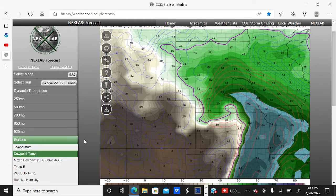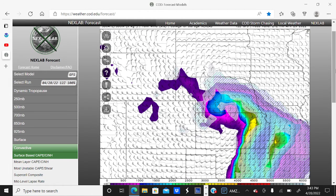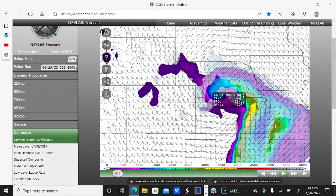Now, taking a look at the CAPE on the GFS model, the instability. We're still seeing instability of about 2,500 to 3,500 joules per kilogram from southeastern Nebraska through eastern Kansas and central Oklahoma in the green and yellow areas, and a little bit across western Missouri as well. And the model is still showing breaks in the cap right along the dry line. So thunderstorms are likely going to initiate sometime Friday afternoon around 5 p.m.